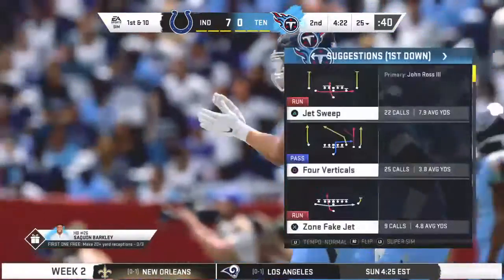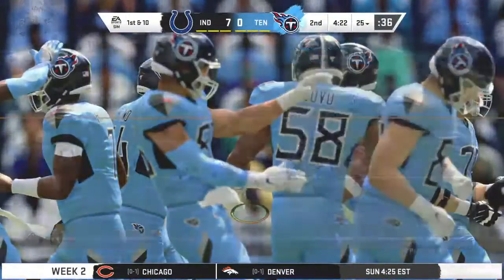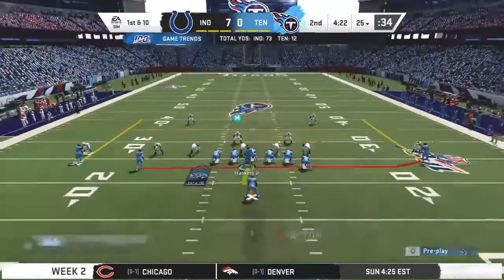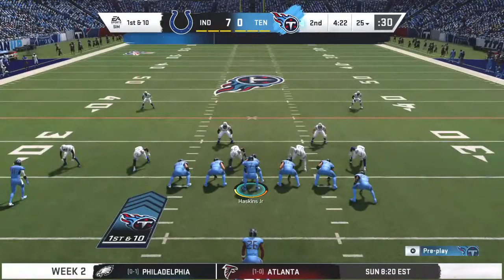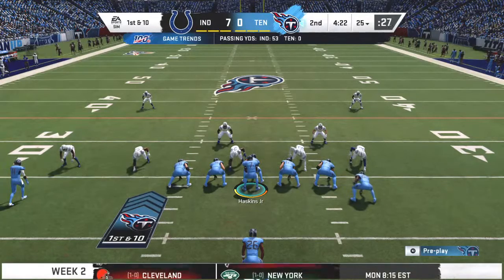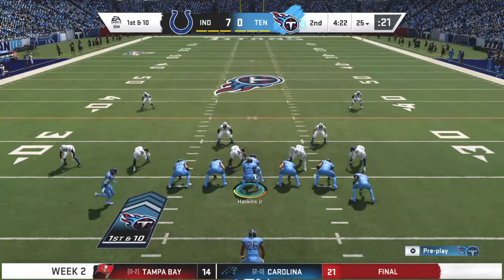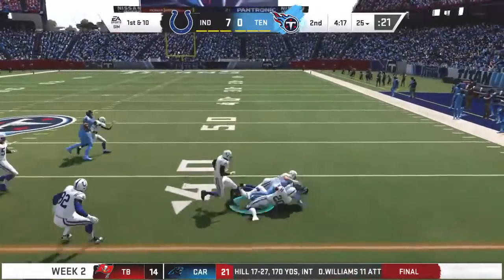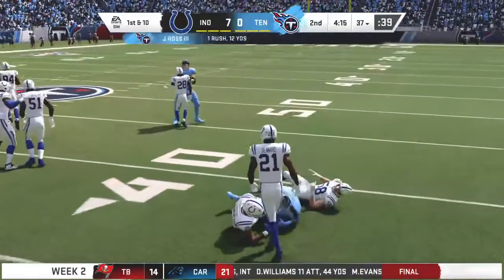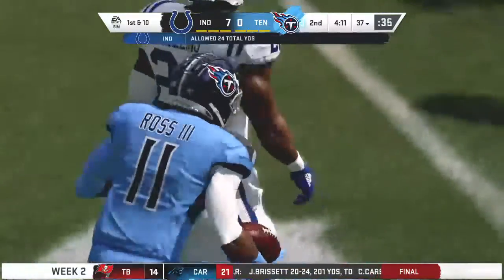And here comes Tennessee as they get set to take the field. They had the interception last time. It led to the opening touchdown. So now 7-0 the score as they start 1st and 10. They'll start out here with a jet sweep. And he's taken down, but able to slip across the 35. First down, Titans, gain of 12.